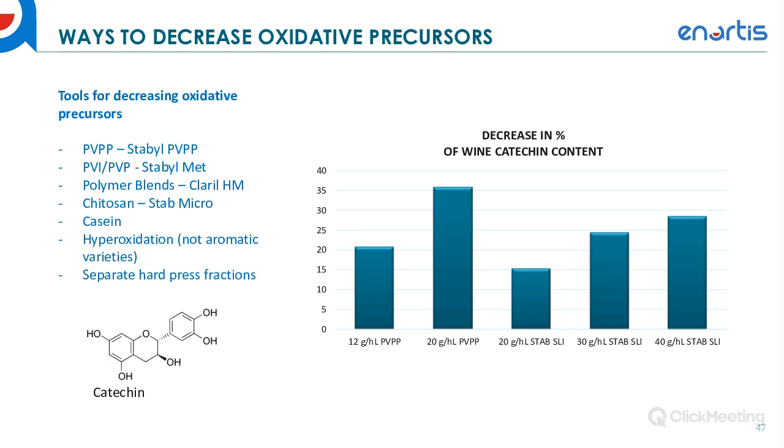How do we decrease the oxidative precursors in the wine? One way that we can do it is with PVPP, as in our Stable PVPP. If you look over on the right, you can see this is a trial that we did looking at the role of PVPP in removing catechin. Catechin is a monomeric phenolic compound that can be oxidized very easily in wine or in juice. And what we did is we treated a wine with 12 grams per hectoliter of PVPP and 20 grams per hectoliter of PVPP.